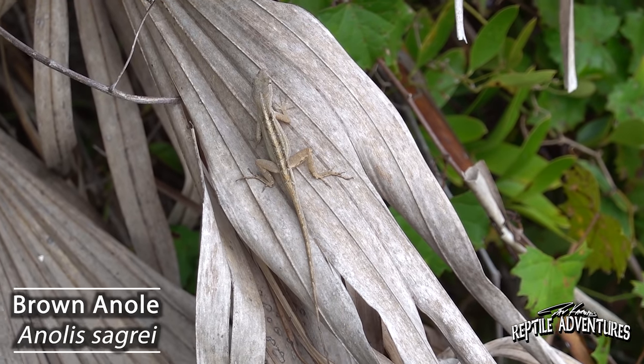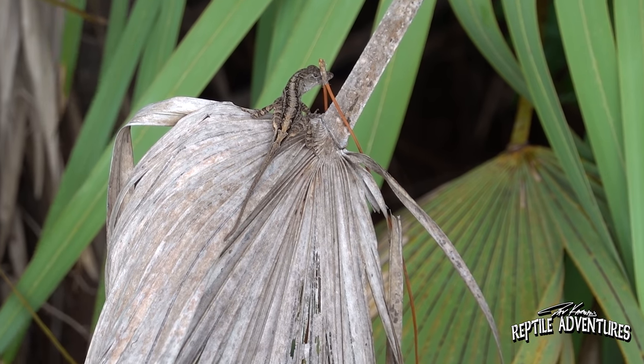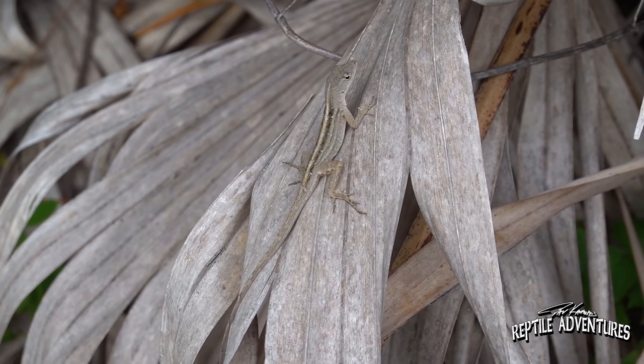So as soon as you arrive down here in Florida, one of the first reptile species you guys are gonna see is probably gonna be an invasive. Like those guys right over there. Those are the brown anoles, and they're invasive to South Florida. They come from the Caribbean and were brought over on plant shipments.